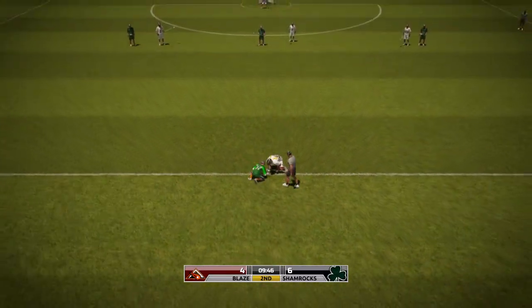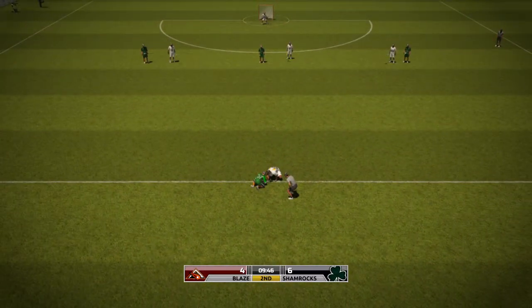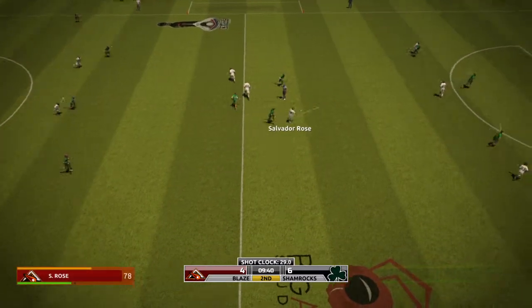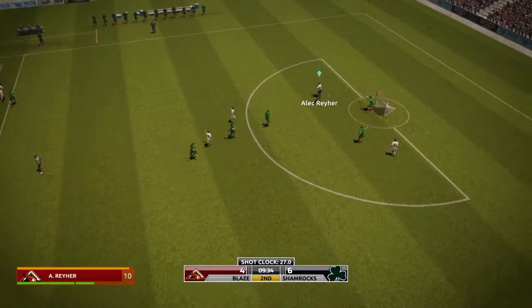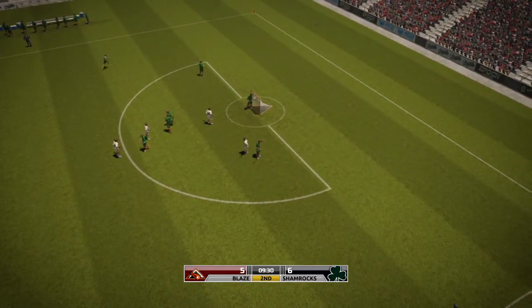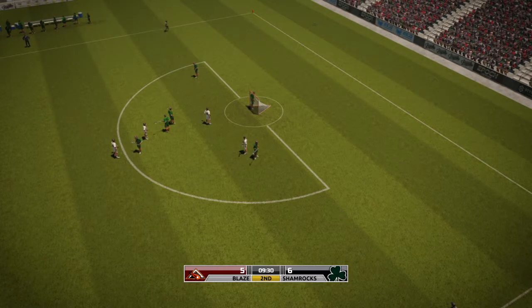Every faceoff is important. Let's see who comes away with it here. The cock gets in first, and the away team have the advantage. Ryer, what a goal. John racks one up for the home team.